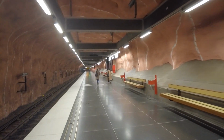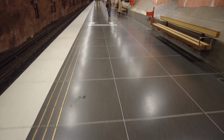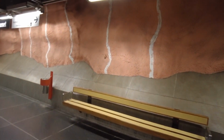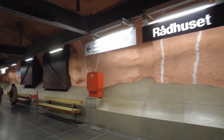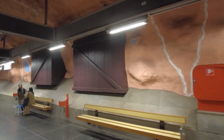The walls in red. Yeah, the floor looks very, very good as well. More modern than the last station I showed you. And with the red on the walls, this looks very, very nice. I love this station. Even sadder that I lost the footage of the T-Centralen, but yeah, what can I do?